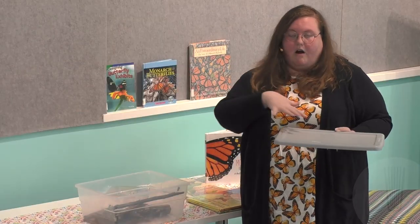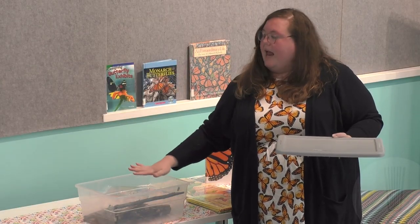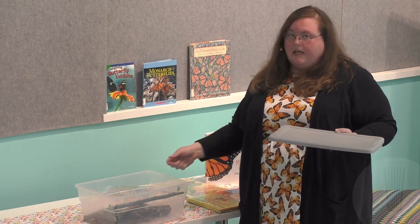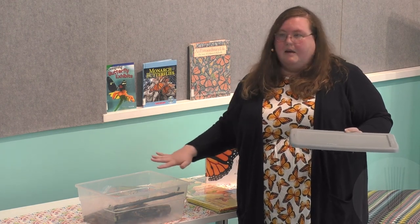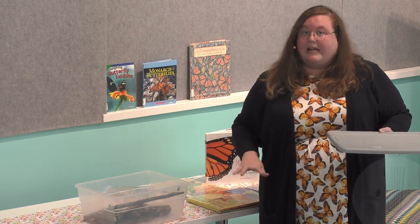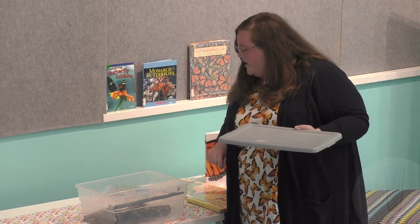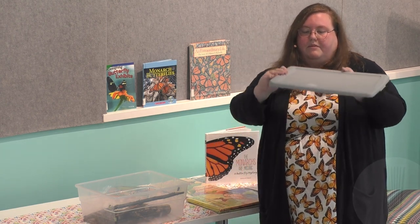Now you'll notice there aren't any holes inside of my tub. And so every day you need to make sure for a good 10 minutes you open up the lid and let fresh oxygen get in there. But that's all you really need to do. I would say open your habitat maybe twice a day and just get them some fresh air. And that way you can watch all the caterpillars move around.